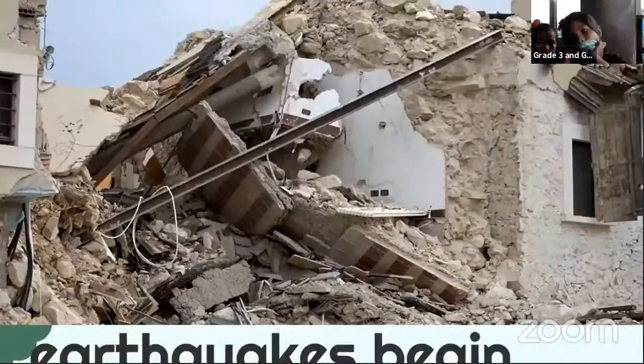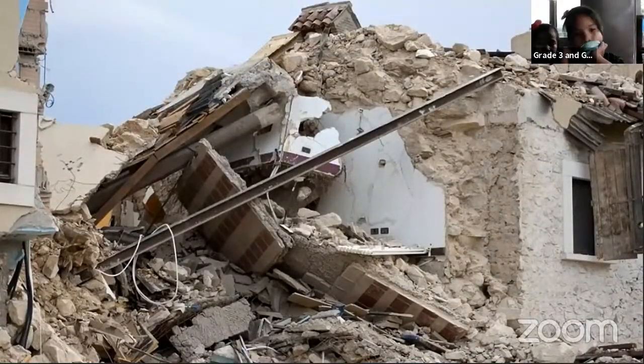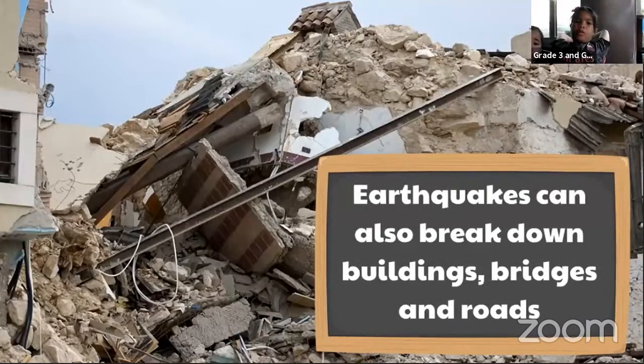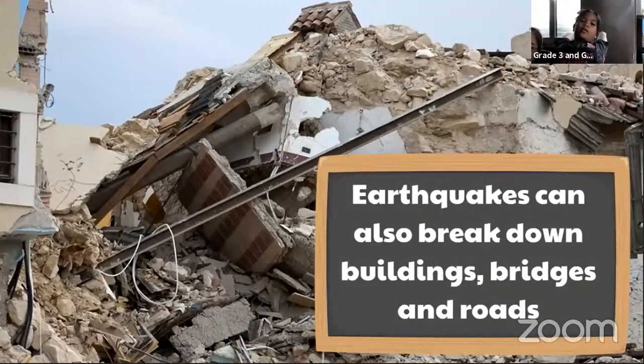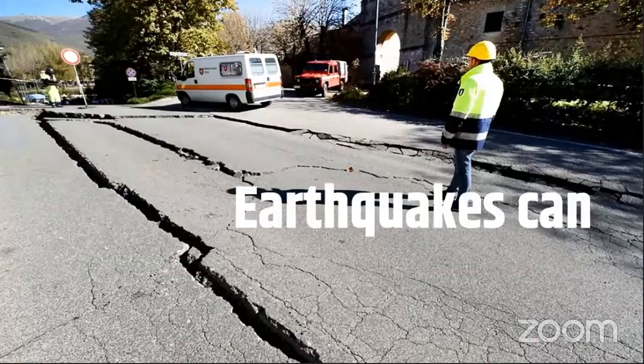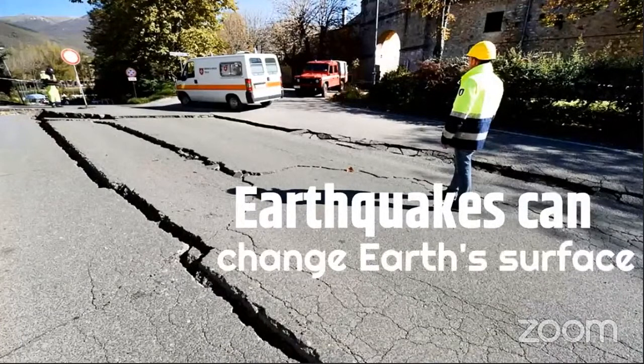Oh my goodness, look at this picture that shows damage from an earthquake. See, earthquakes can also break down buildings, bridges, and roads. They don't just cause cracks in the ground. They break all kinds of things around us. Earthquakes are so powerful, they can change Earth's surface.